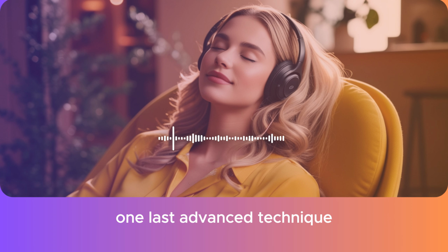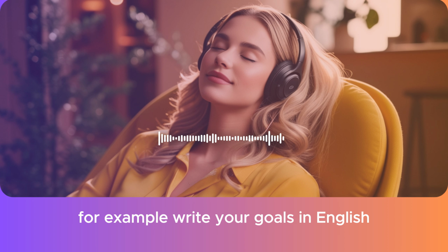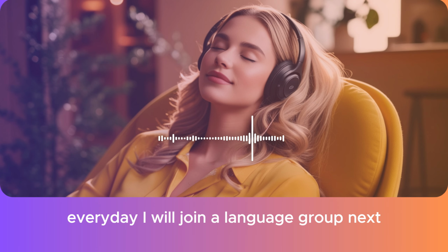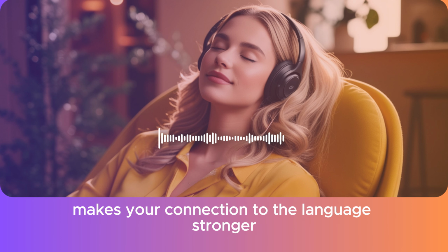One last advanced technique is to use English when planning your future. For example, write your goals in English. I want to improve my speaking by practicing 5 minutes every day. I will join a language group next month. I will start reading English articles about my job. Writing goals in English makes your connection to the language stronger.